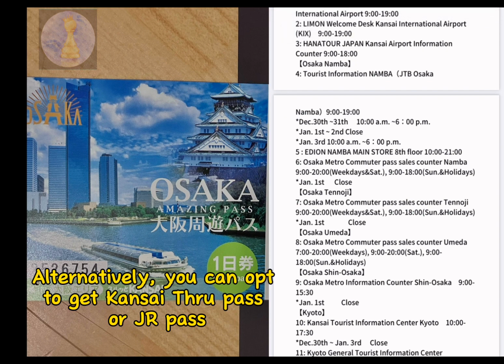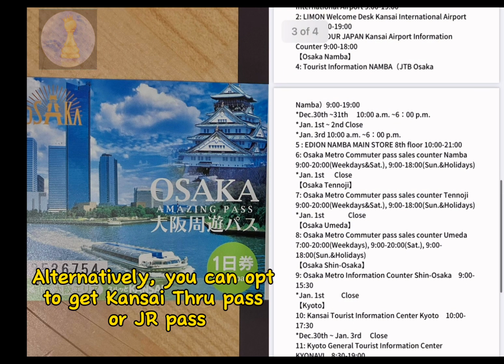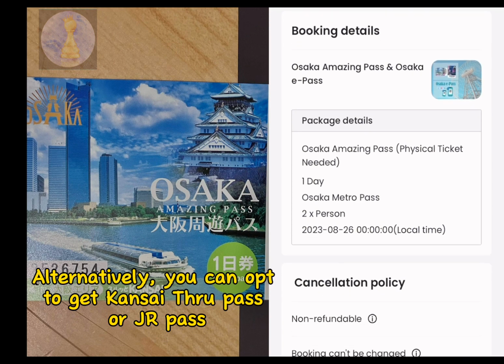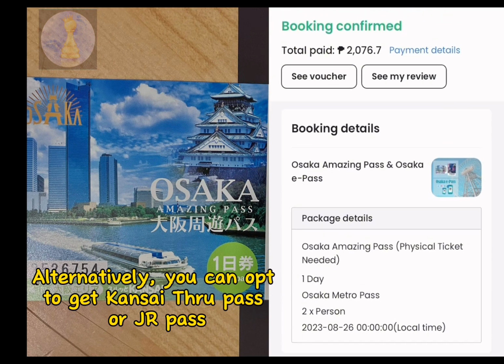If you're in Kyoto, there's also a location there, the Kyoto General Tourist Information Center, where you can exchange your voucher for an actual pass. If your accommodation is near Umeda or Tennoji, or even in Shin Osaka stations, there are also locations where you can present your vouchers for an actual pass.